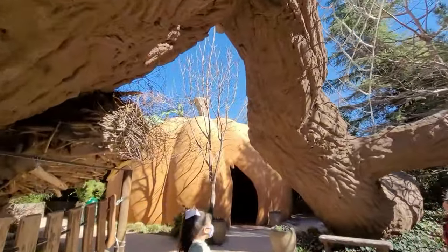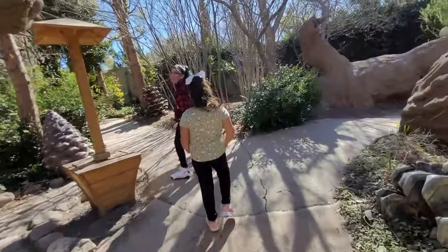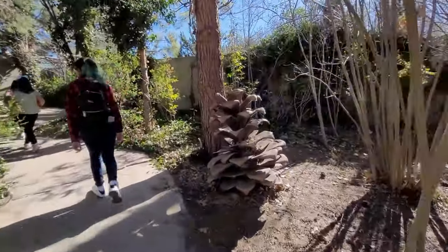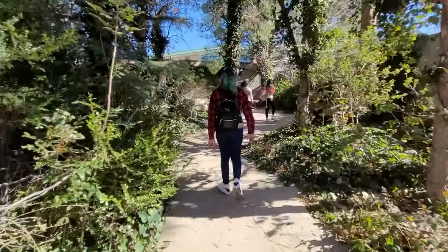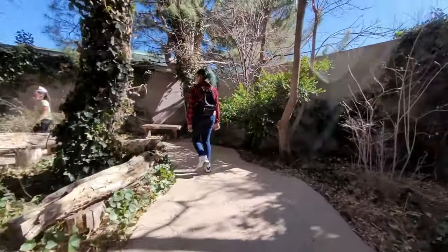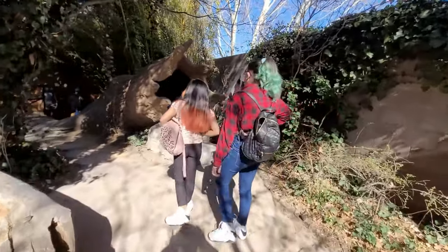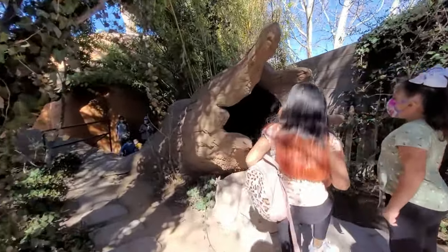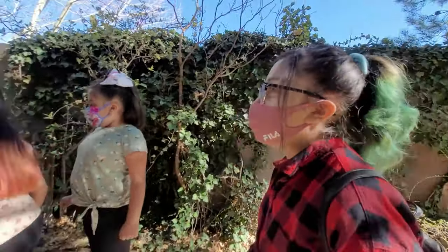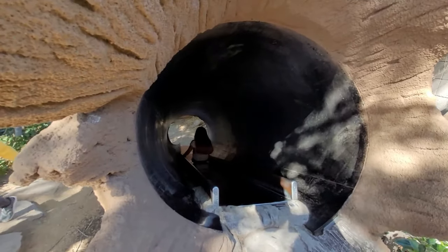Whoa, look at that pumpkin. Let's go over here to the slide. Whoa, look at these big pine cones. So we're about to go down this big tree, guys. It's a log. A log, I mean. Sorry. A log. Whoa! Oh.